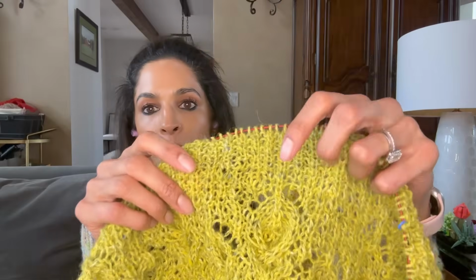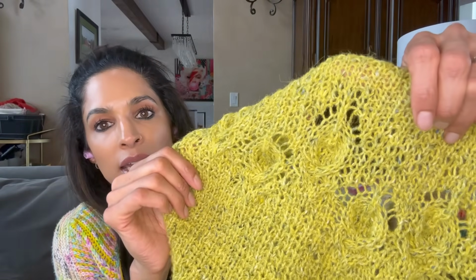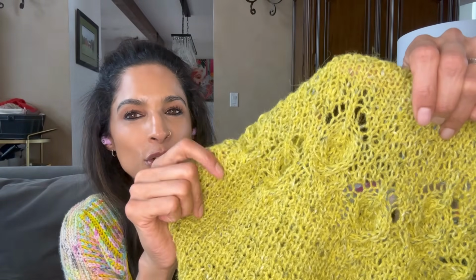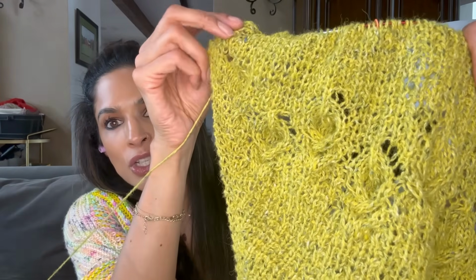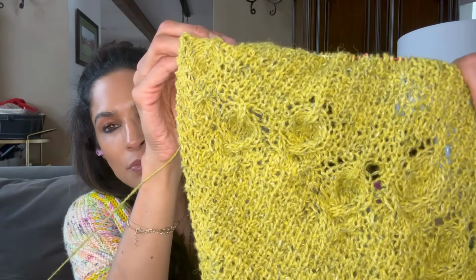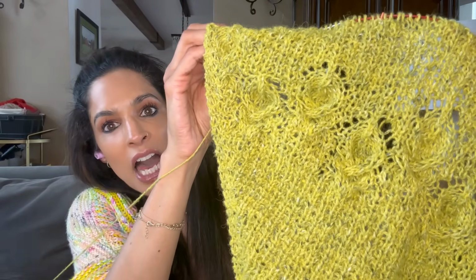I'm going to show you up close. I finally finished one of the repeats. I feel like to really see the beauty, it needs to be blocked, and you don't see the true dimension in this on the screen, but this is the only mode we've got.